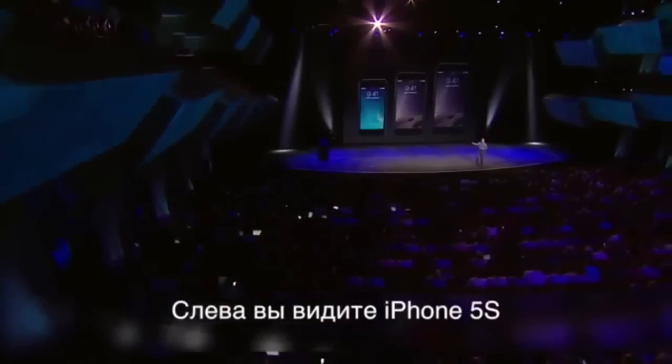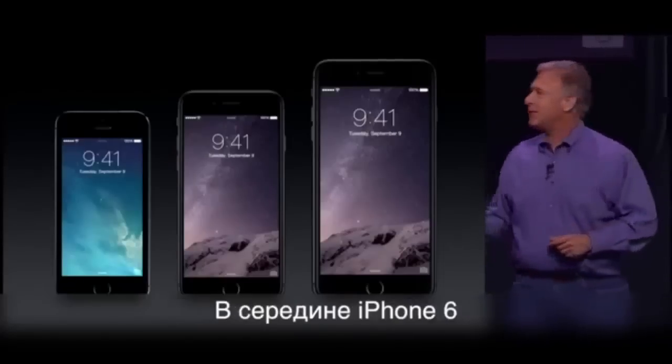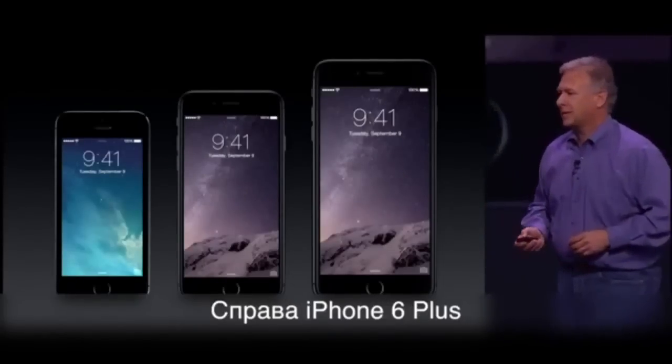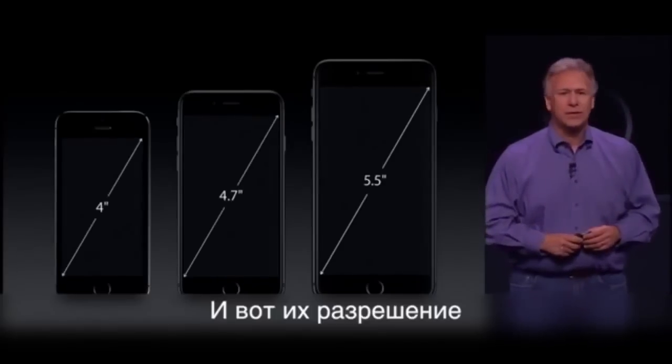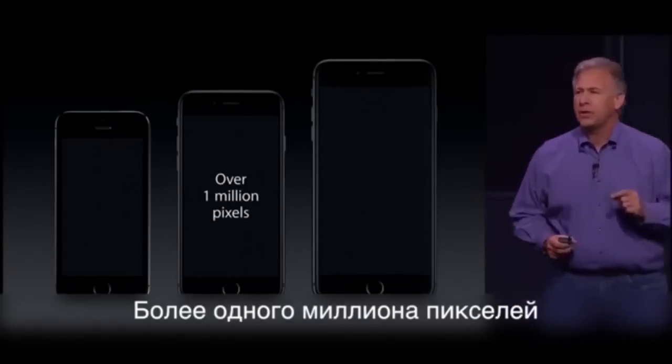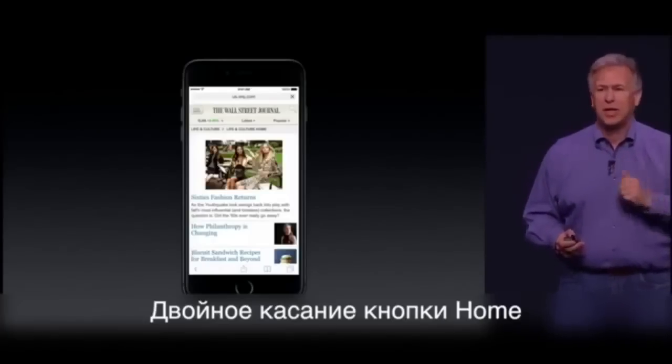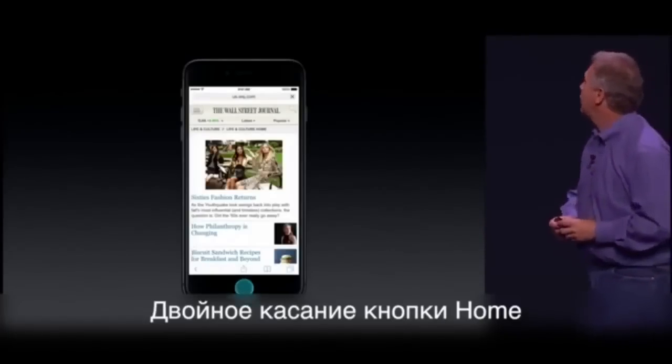Here on the left is an iPhone 5S. In the center, iPhone 6. And on the right, the iPhone 6 Plus. I think you can see the difference. It has over 1 million pixels, thinner than anything we have ever made. Double touch the Touch ID button, this is what happens.